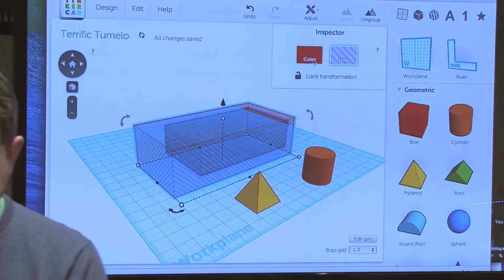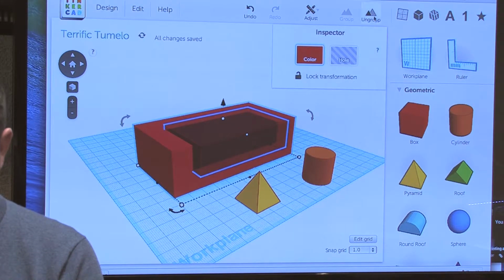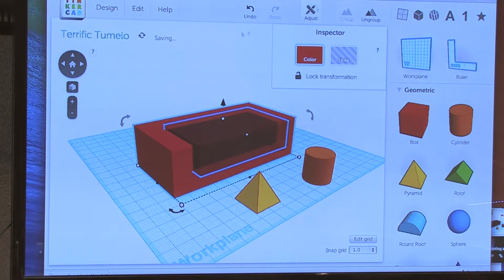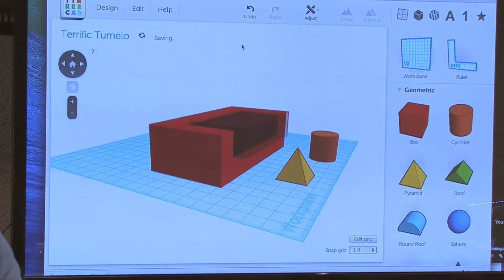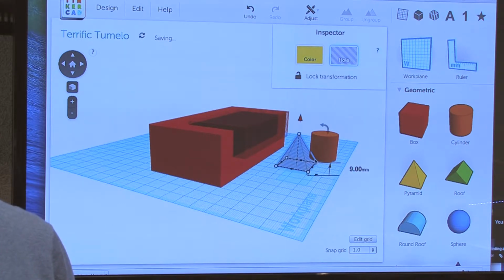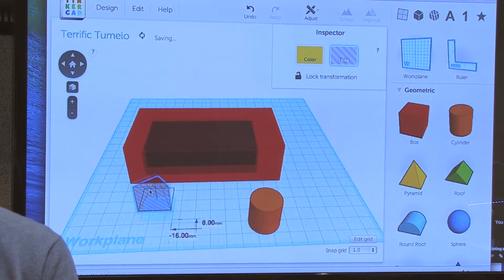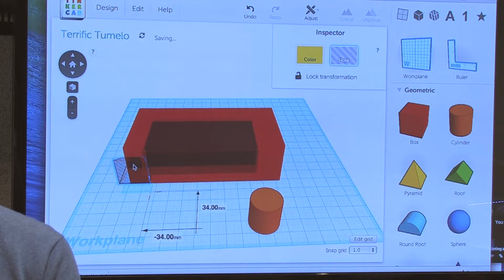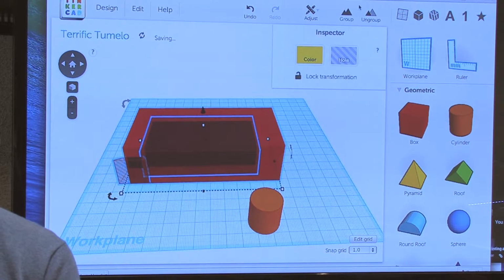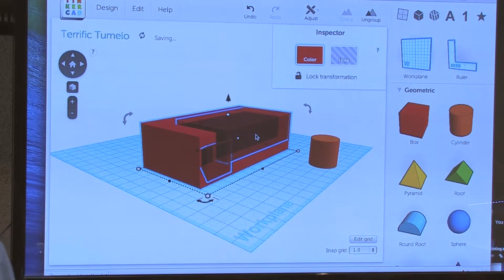So the idea is you could make a more complex object and then turn that into a hole as well. Exactly. Effectively, like if you wanted to make a keyhole. Yep. You could combine the cylinder. So I can select the pyramid here and make it a hole, and you'll see that the pyramid becomes a hole. And I'm holding down Shift, and I can turn it on a 45-degree angle, or a 90 at this point, and I can punch a little pyramid into the couch here. Select all my objects that I want to make a hole, group them together, wait for it to save, and what we'll have is a couch with the pyramid punched out.